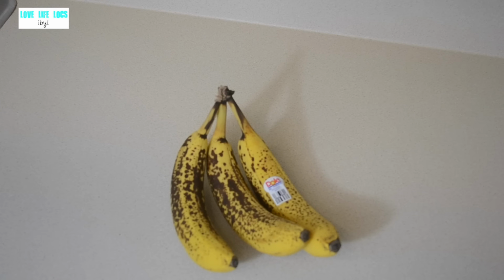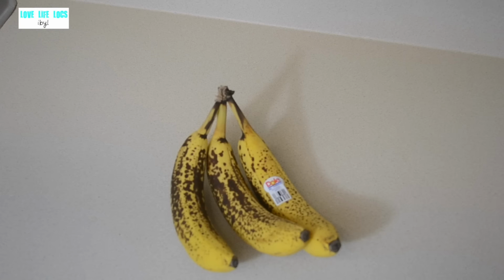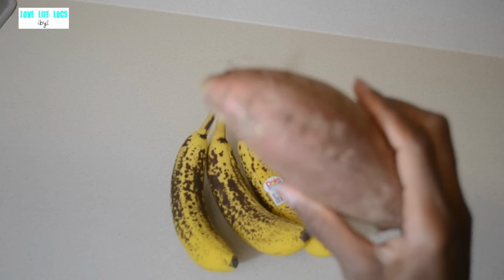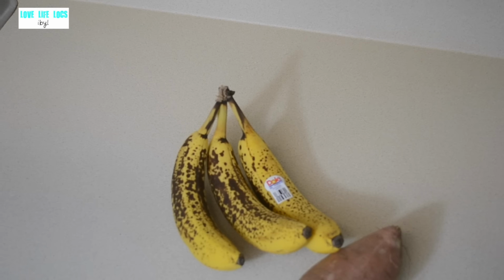Bananas are on my list. They are a good source of potassium. I usually eat the bananas as a snack or I put it in my smoothies. Sweet potatoes. I usually bake these or I do a mashed sweet potato. They are a good source of vitamin C, beta carotene, also vitamin E.